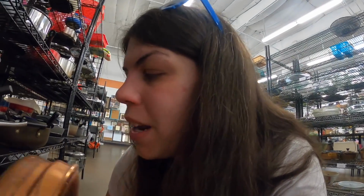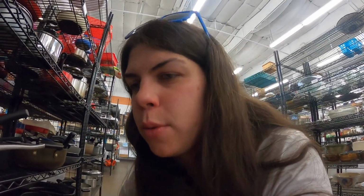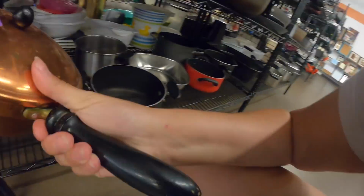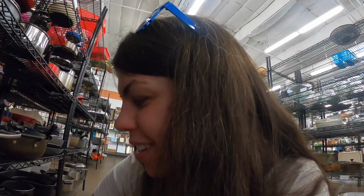And I know there's a little bit of money in them, but I don't know enough about them to be able to be like, yes, that one's definitely vintage, or like that one's definitely worth this much. This one has a wooden handle, and that's pretty much all I'm going off of, that it looks older. I don't really know, but I know a lot of people like the copper thing with their minimalist kitchen. I mean, it's $7.49, so I'm not gonna take the plunge on this one, but I've always kept my eye out for them.